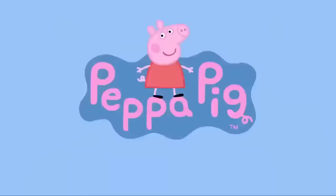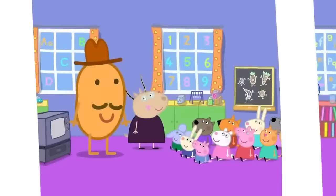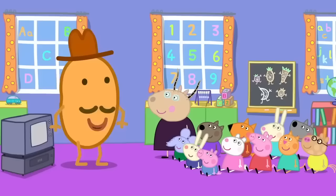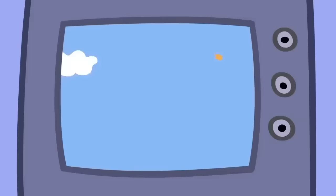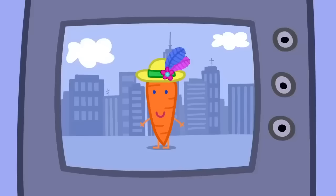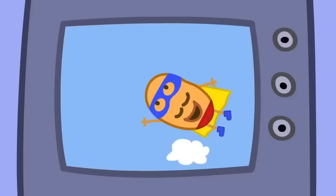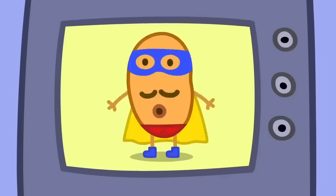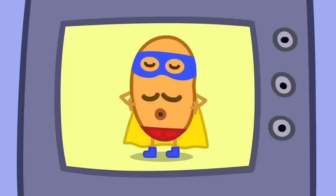Today, Mr. Potato has come to Peppa's playgroup. Children, Mr. Potato is here to talk to you today about eating fruit and vegetables. I am going to show you a movie called Super Potato. Yay! Super Potato! Wow! Oh, my hat is blown off. Help me, Super Potato! By the power of vegetables, I am here! Thank you, Super Potato! Remember, kids, always eat your five a day!